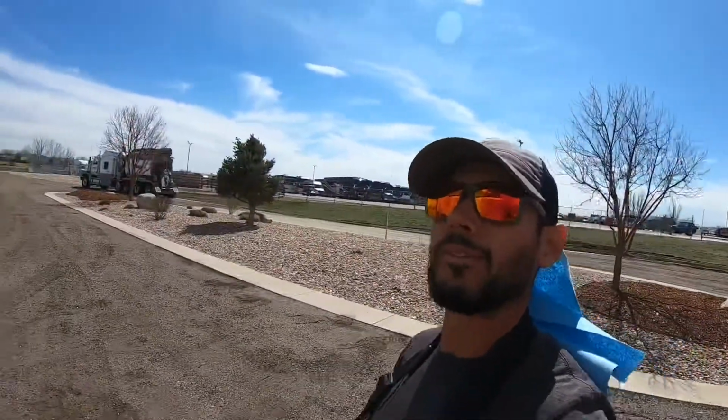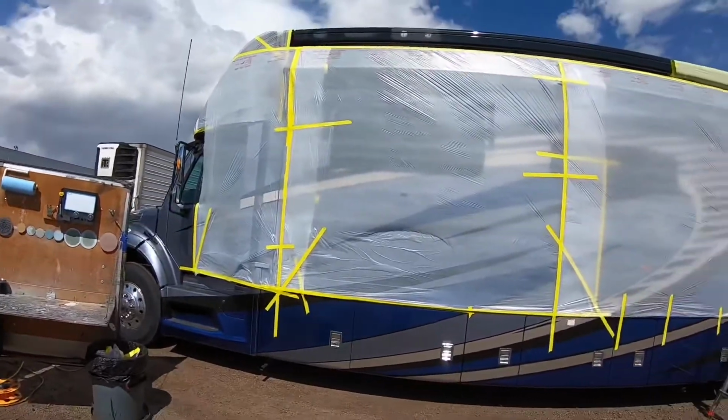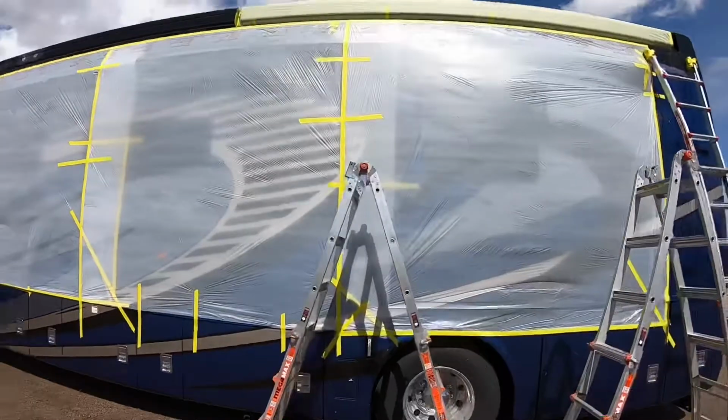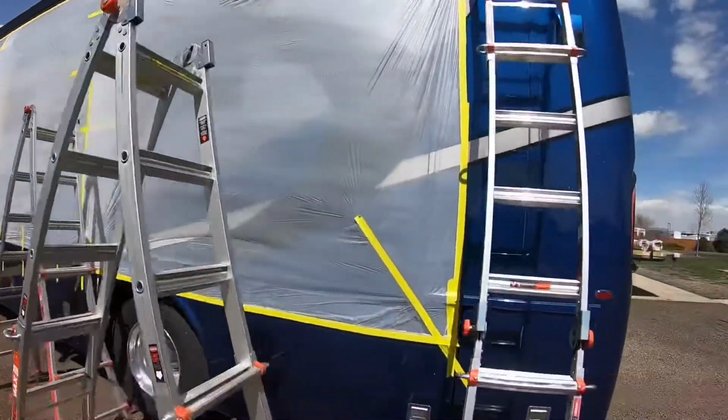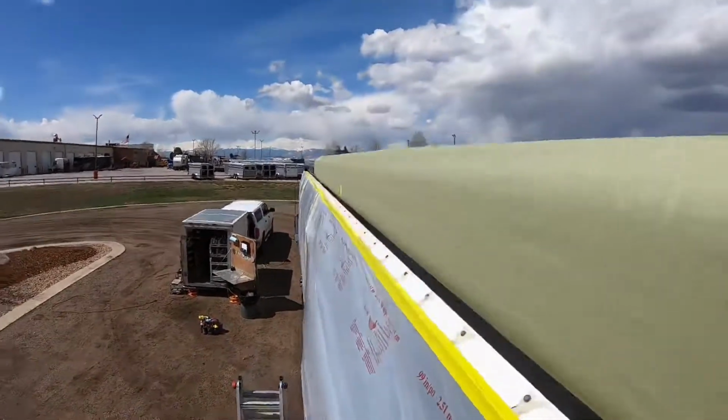Normally there'd be 2 or 3 of us for that, but it was just me today, so took forever. That's all right, got her done. So I just wanted to give a peek upstairs here.